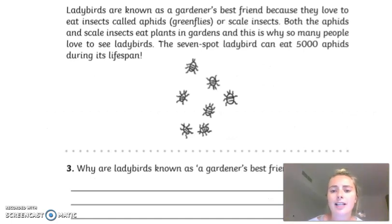Ladybirds are known as a gardener's best friend because they love to eat insects called aphids, greenflies, or scale insects. Both the aphids and scale insects eat plants in gardens, and this is why so many people love to see ladybirds. The seven-spot ladybird can eat 5,000 aphids during its lifespan.